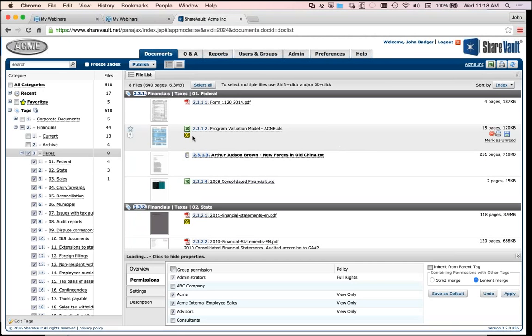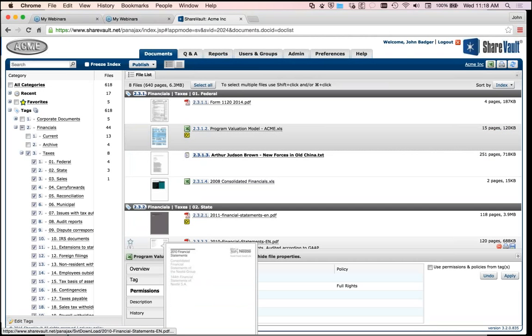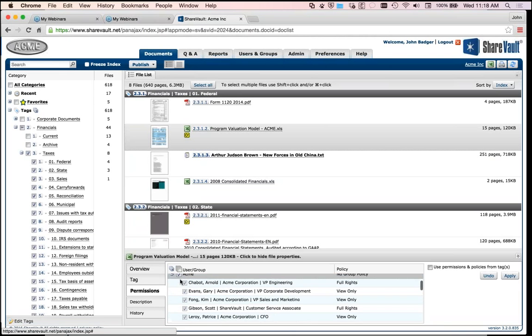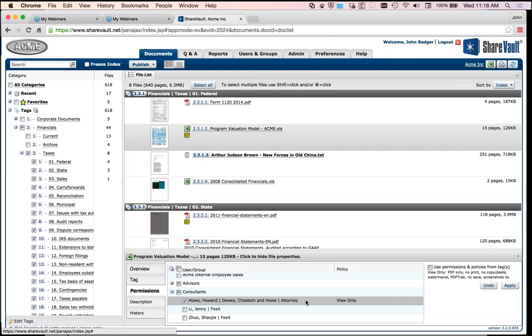Then at the file level, in fact, you can see here that that icon indicates that this file actually has its own specific permissions. You can drill down and set the permissions on a file level all the way down to which individual users can view it or not view it. So that's the granularity of being able to set permissions within ShareVault. So I can come in here and add just this one user to that one document. So very highly granular permissioning. In fact, this is called the Documents page, where documents are presented, and so I've been able to change the permissions on that particular tag.